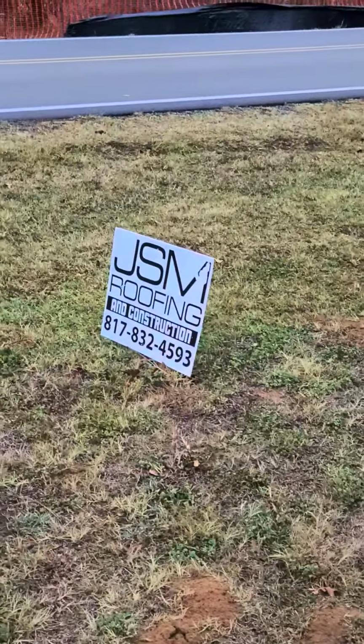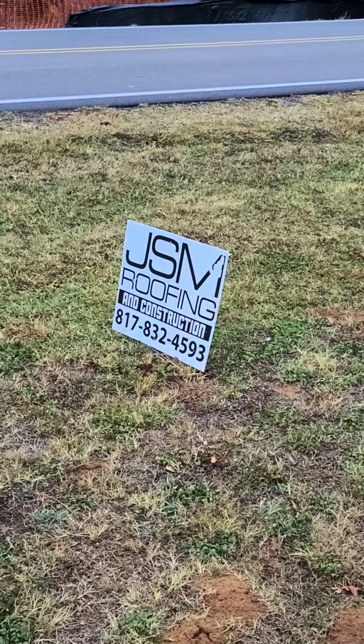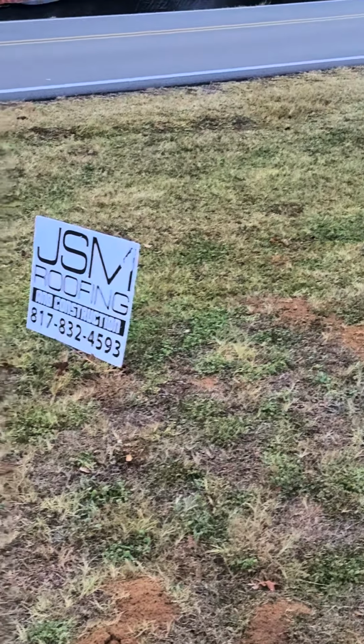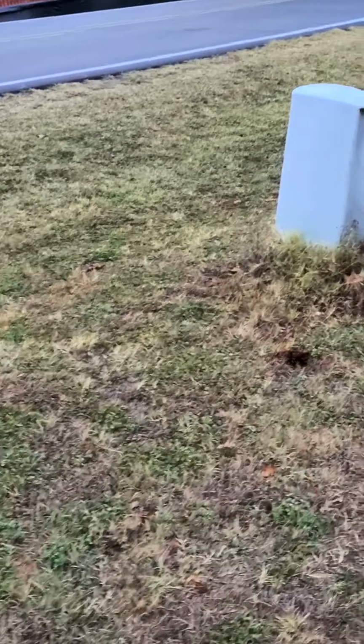This guy's a really good roofer. Give you a fair price. Took care of the roof, went through the insurance when we had that tornado come through, and the hail was the size of, it sounded like bowling balls, but it's probably more like the size of baseballs hitting the roof.